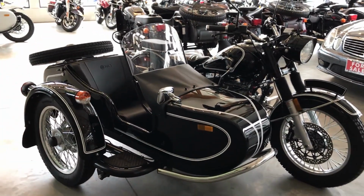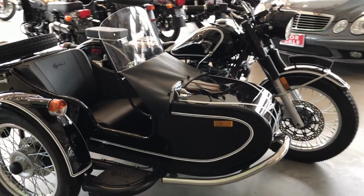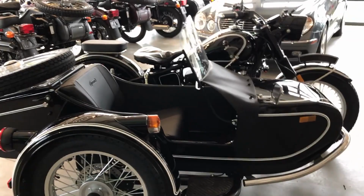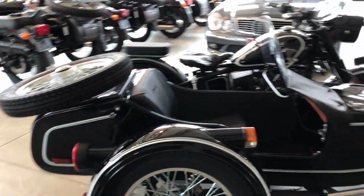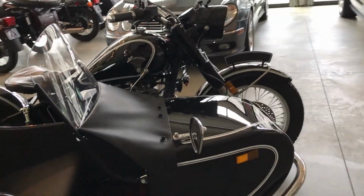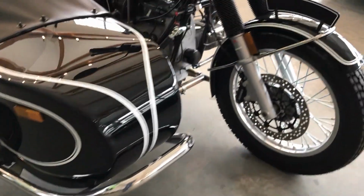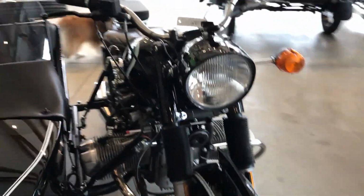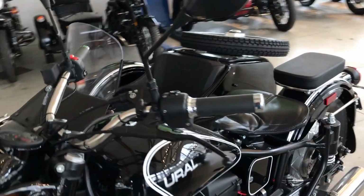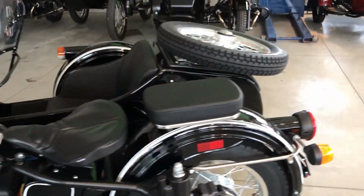This one is a special edition from us. It has some extra accessories on it that are not standard on this bike. Spare tire, sidecar mirror, front bumper, special handlebar grips, and the rear rack pad.